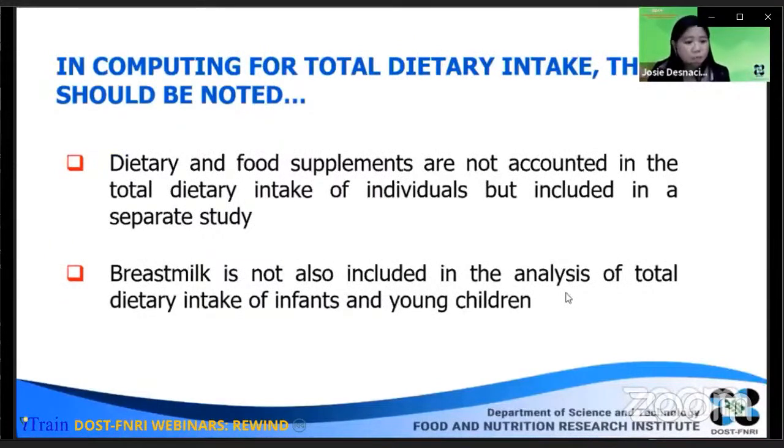Dietary and food supplements are not accounted for in the total dietary intake of individuals, but included in a separate study. Breast milk is also not included in the analysis of the total dietary intake of infants and young children.